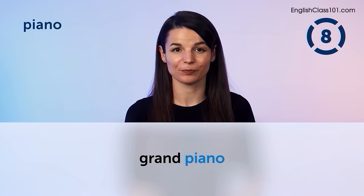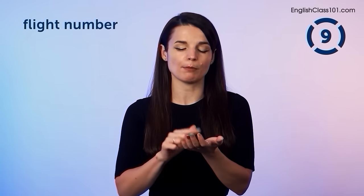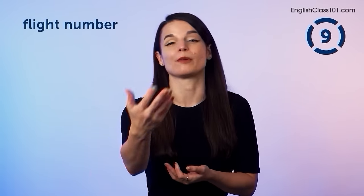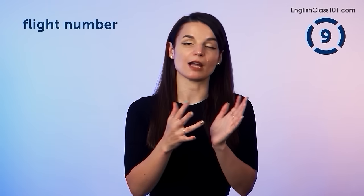Okay, the next word is flight number. A flight number is the number of a specific plane that someone takes to go to another location. So when you make a reservation for a flight, you will receive the flight number. So you can pass that information to someone who's going to pick you up at the airport, or to share that information with someone you're going to meet at the airport, whatever. The flight number has the details, like the departure time, the arrival gate, and so on. So a flight number is a very important part of your travel itinerary.